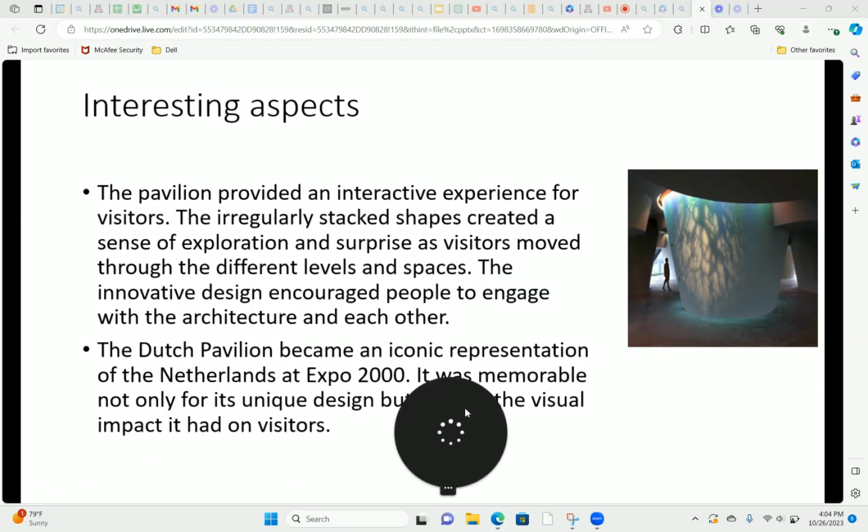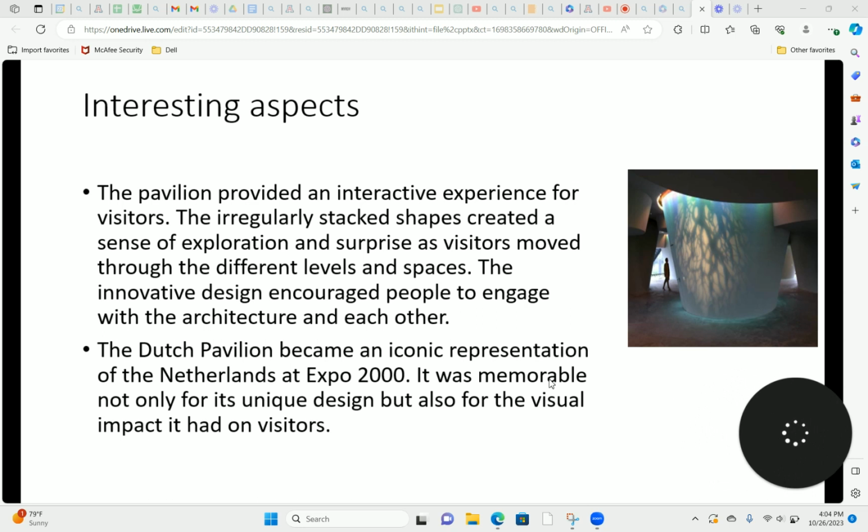Interesting aspects. So the pavilion provided an interactive experience for visitors. The irregularly stacked shapes created a sense of exploration and surprise as visitors moved through the different levels and spaces. The innovative design encouraged people to engage with the architecture and even with the other people around them. The Dutch pavilion became an iconic representation of the Netherlands at the 2000 exposition. It was memorable not only for its unique design, but also for the visual impact it had on the visitors.